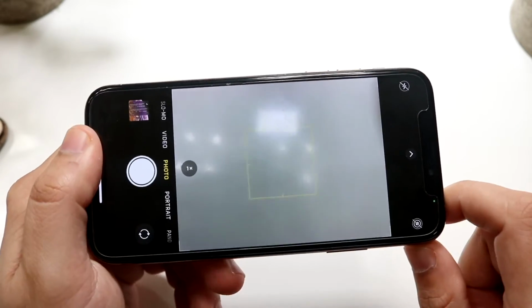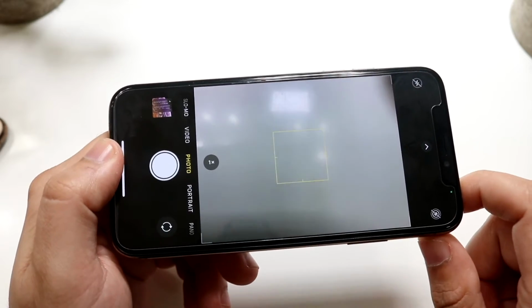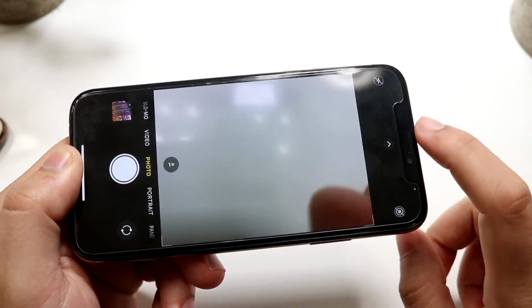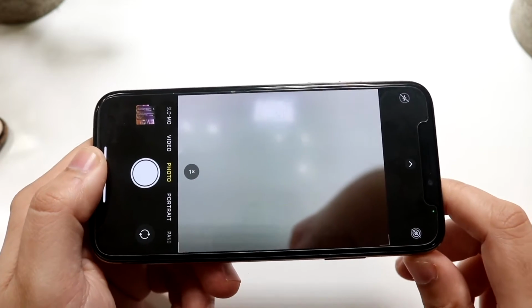Unfortunately, no ultra wide sensor on this camera, which sucks, but the quality is good enough for the most part. It's still pretty much up there on par with some of these latest iPhones that came out. Portrait mode. The main only difference I can think of is that no 4K at 60 on the front, only 1080p at 60.